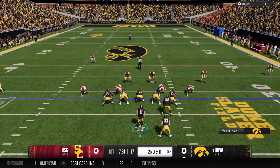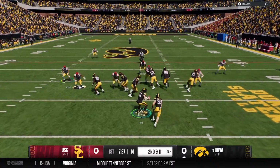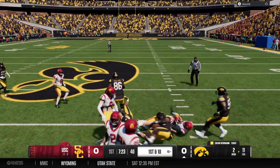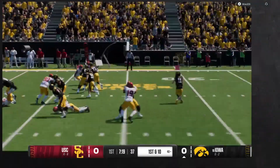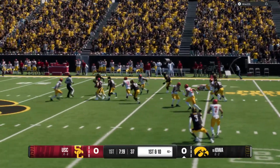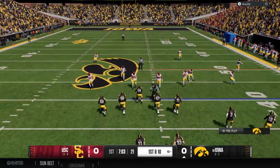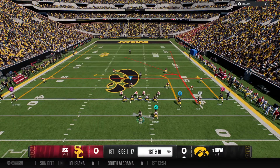It's 2nd and 11. Defense showing plenty of pre-snap movement of their own. Give to the running back. And he's brought down at the 40-yard line, and that'll be a first down. This running back loves running into the teeth of the defense. In between the tackles, he keeps a low pad level, and he's got some speed. Now from the 40, it's 1st and 10.